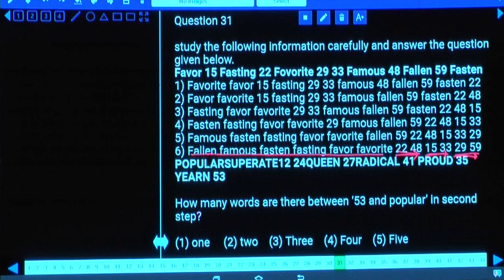Then first one should be what? Favor. Fallen should come, but here favorite has been arranged at the first place. If favorite is arranged at the first place, step 2 is shifted to the second place, step 3 to the third place, step 4 to the fourth place, step 5 to the fifth place, finally step 6. Hence, if you observe here, fallen famous fasting, fasting favor favorite, fasting favorite. That means in all these steps, at the first place these words were added and the remaining are shifted to the left hand side. Done with this?